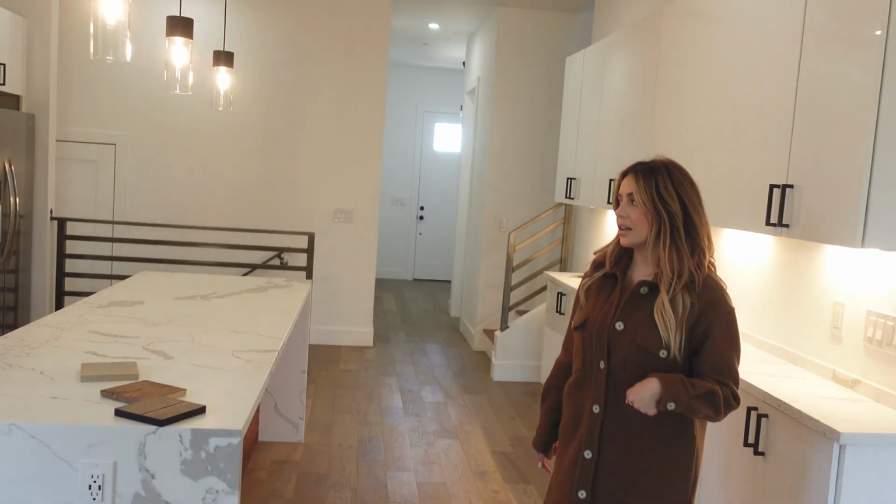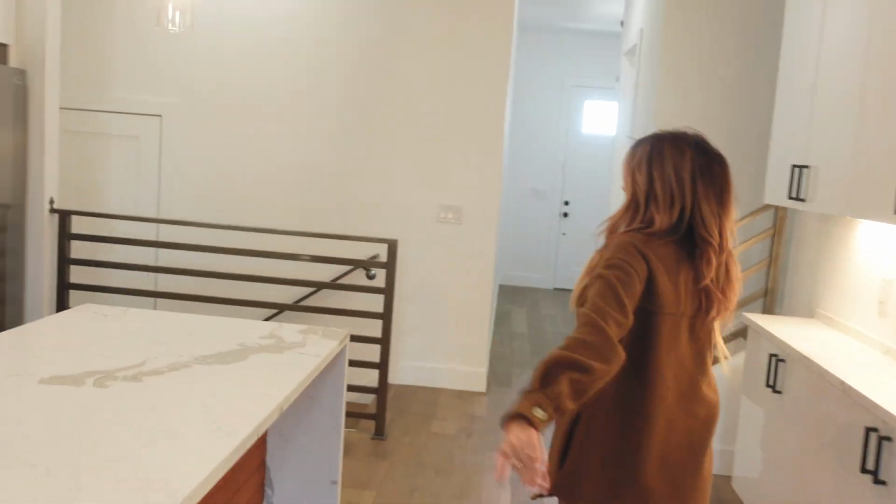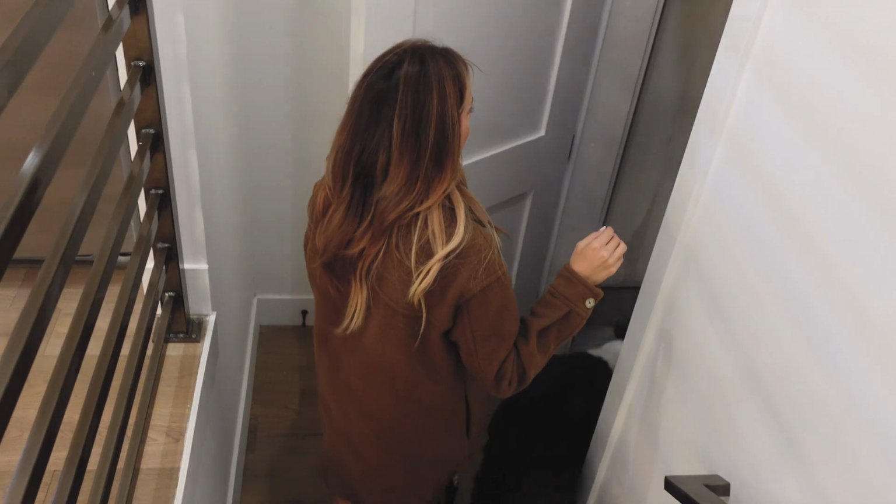Alright. So that's mainly it for the living. Oh, this is what we're gonna turn into the studio. Yeah. So this is going to be the future Ellebangs studio.